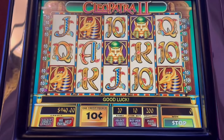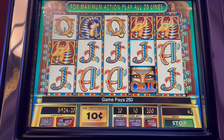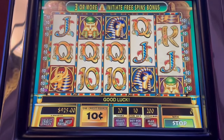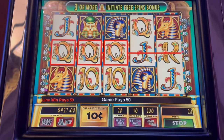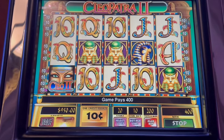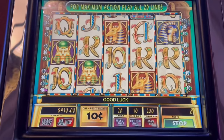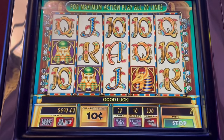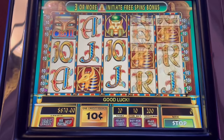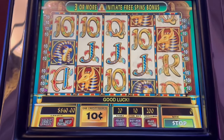Funny piece of trivia, I don't know if it's trivia, but information. We actually have a Cleo 2 machine, or at least this older one, at our house. And it's not working right now, so if there's anyone that lives in the Dallas area that knows someone who fixes slot machines, post it in the comments or send Stacey an email, because we need to get it fixed.